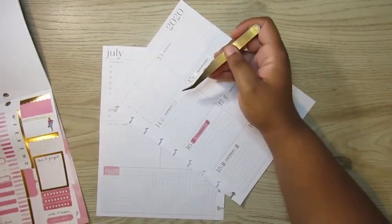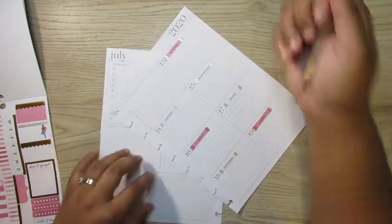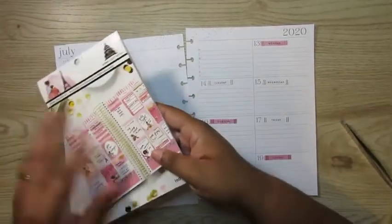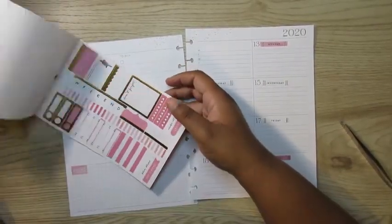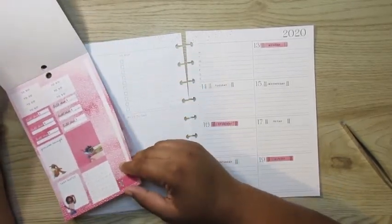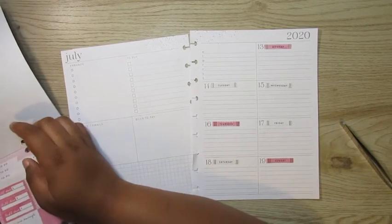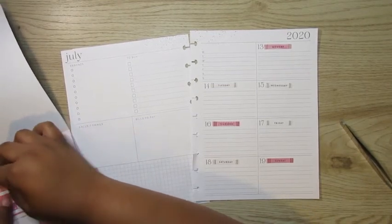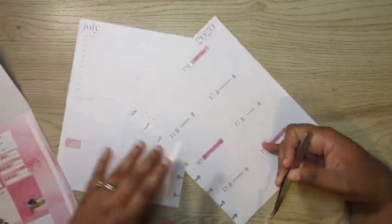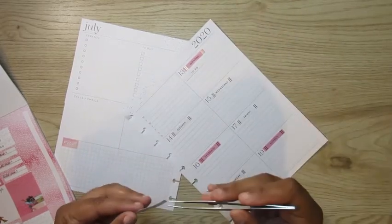So Tuesday and Monday. Okay, so that's that. And since this is a smaller sticker book, I decided not to use the wax paper, because I don't have that many pages to flip through. So I'm just going to take all of these to-do stickers and put them on each day.